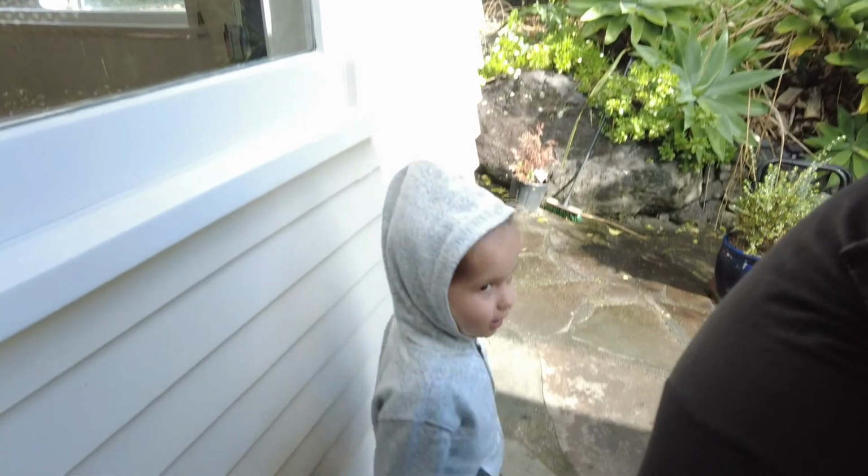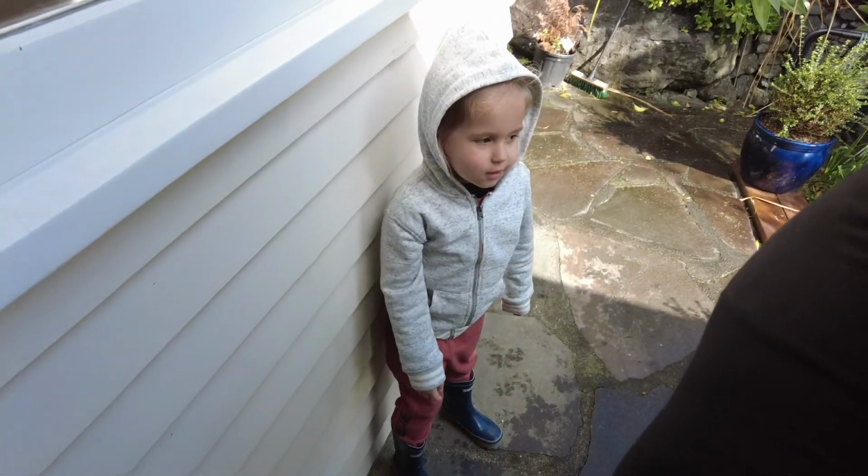Here's Finn. Hi. He plays in this garden with us, and we'll introduce you to the other animals slash husband that lives here as well.